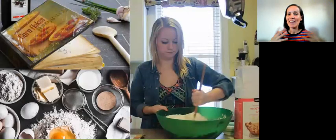We need to have the knowledge and instructions, but we also need to have good ingredients. And most of all, we need to practice. We need to take time seeing how these ingredients work together and how to use our skills to end up with something that looks and tastes amazing.